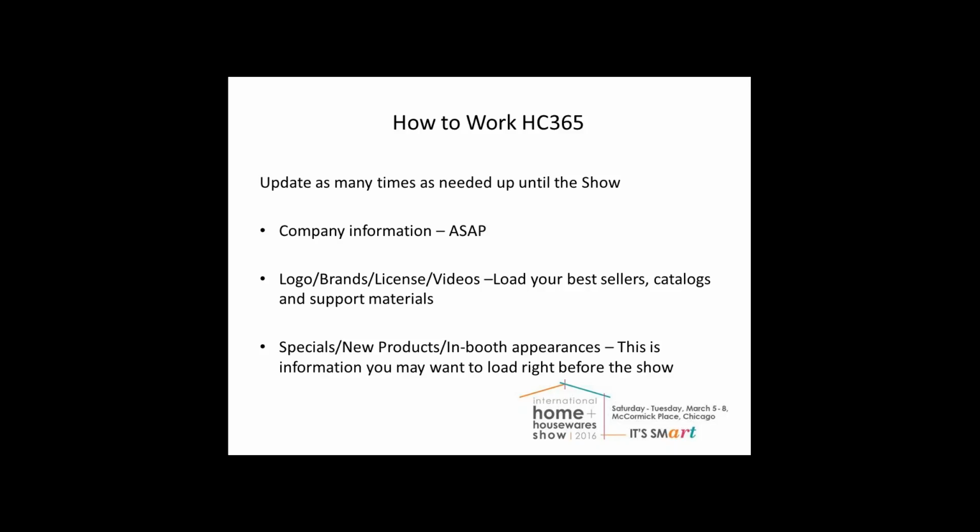So particularly with new products, this is an open site, so depending on how you want to protect your intellectual property, if you've already launched a new product, you may not be as sensitive to it, but a lot of people wait till right before the show to put up their new product images. That should not distract you, though, from loading your bestsellers, something that visually is going to capture the attention of a buyer or media person, and in many cases a consumer, which we'll get into a little bit today.